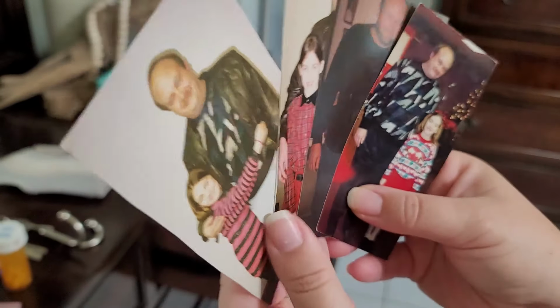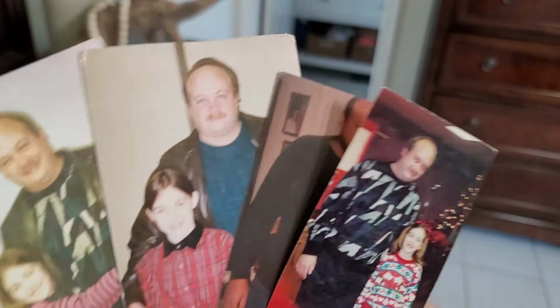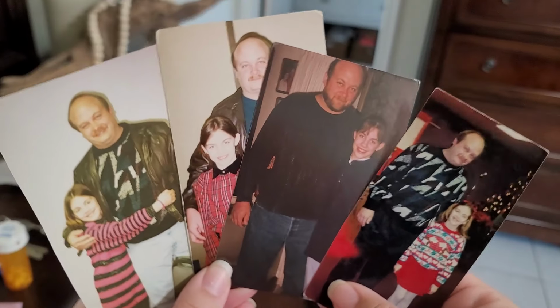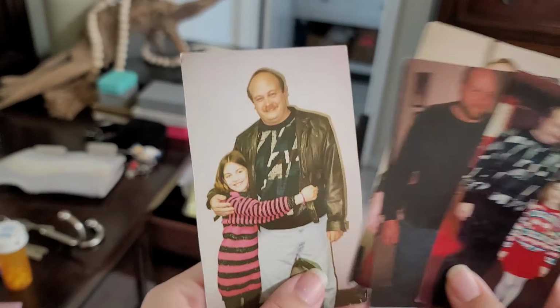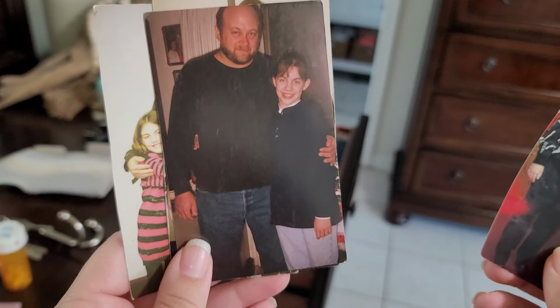The hardest part of decluttering for me is finding pictures, you guys. However, my dad's live and well. I'm sure you guys have heard me talk about him. He is getting ready to retire, so he will be down here permanently soon enough. But you guys, check out little Tammy and my dad. That is so funny. Look at that sweater vest, y'all. The fashion of the days. So funny. Oh my goodness.